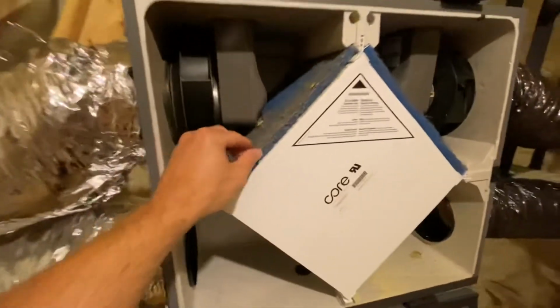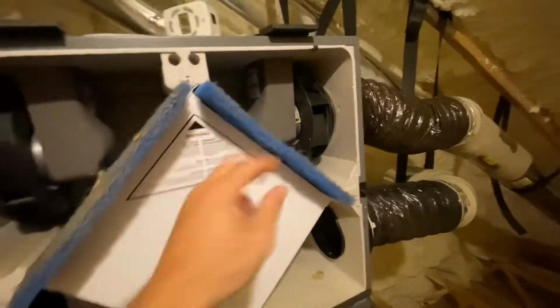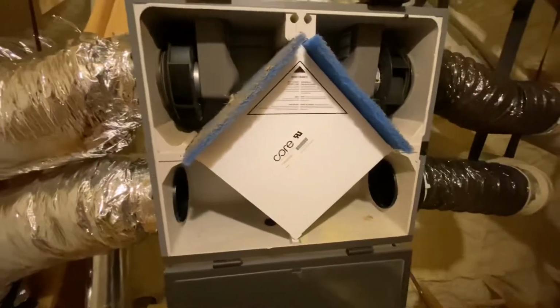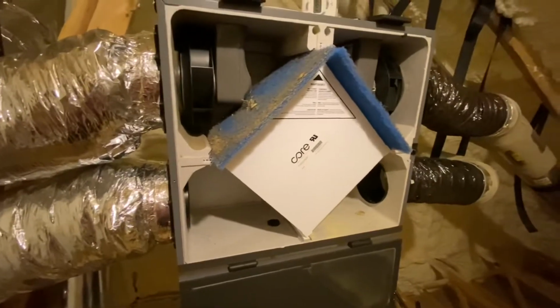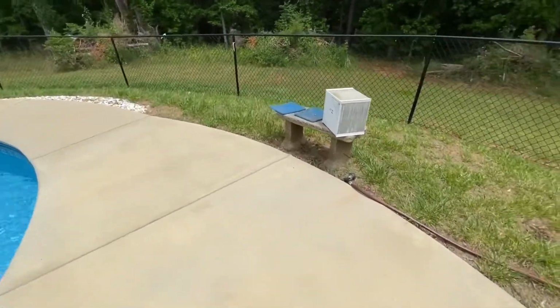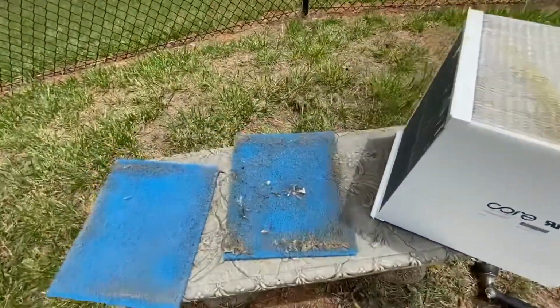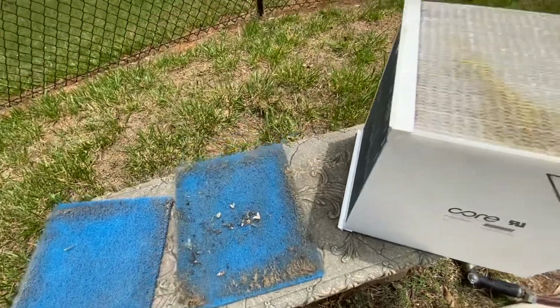So I'm gonna go ahead and pull all these out, all this stuff in this cube. It just slides out of here. We're gonna take it outside and start washing it off. It's a beautiful day to not be in the pool because we are working on the ERV. We got the hose out here. We're gonna start washing these off.